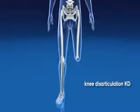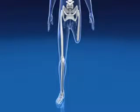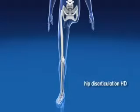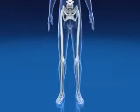In a knee disarticulation, the limb is amputated at the knee joint. An amputation above the knee is known as a transfemoral amputation. Amputations in the hip area include hip disarticulation, which is an amputation that removes the entire thigh bone, as well as the so-called hemipelvectomy, which is an amputation in the pelvic region.